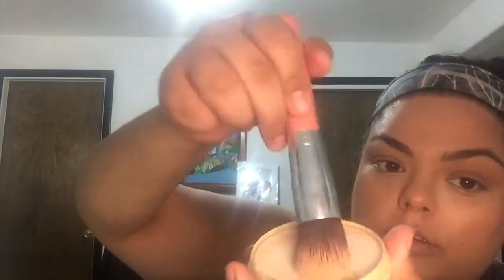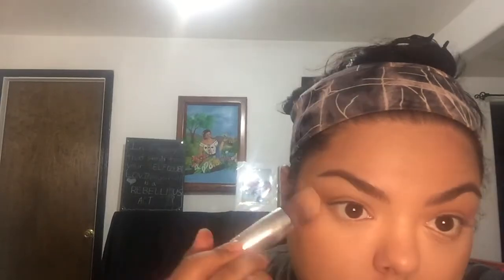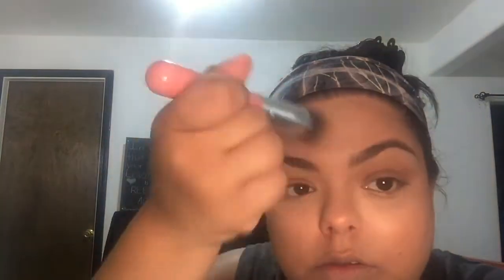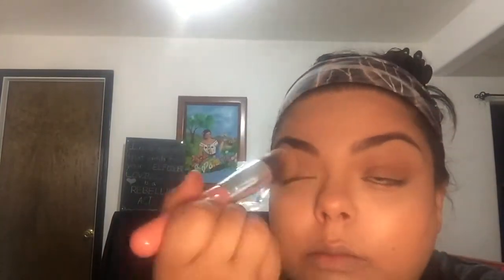I'm going to take that same MAC 183 brush and I'm just going to take out the harsh lines on the lids without adding any more product. And then I'm going to take this dome brush from that same BS small line, and I'm going to use the Rimmel Stay Matte pressed powder in the color Sandstorm, and I'm going to put it all over the bottom of my eyes, my brow bone, the bridge of my nose, my forehead.